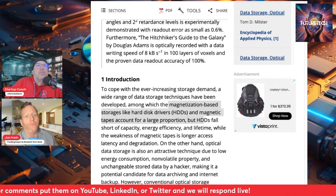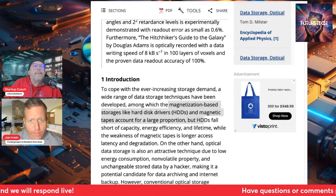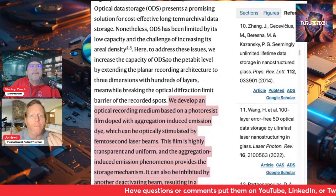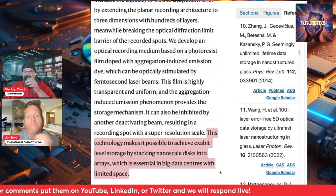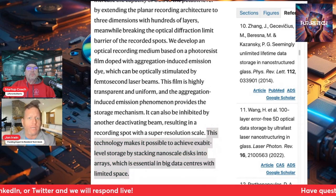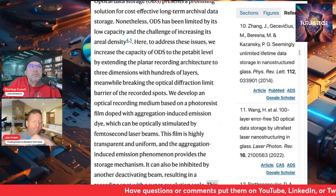But the other thing is data centers and cloud storage. We're talking tons of data generated by businesses, scientific research, consumer applications. The data centers themselves, and you know this, are grappling with the challenge of storing and managing vast amounts of information. So this technology could revolutionize data center architectures, enabling more efficient, cost-effective, and long-term archival storage solutions. So again, a lot of this is more kind of storage.